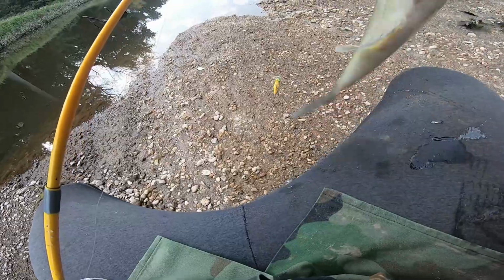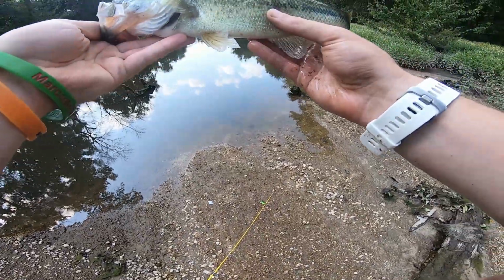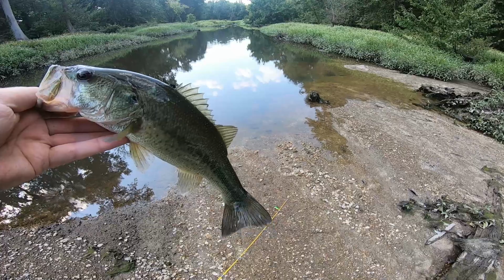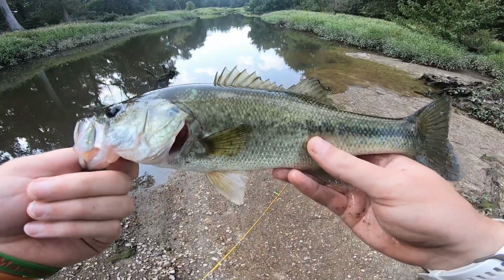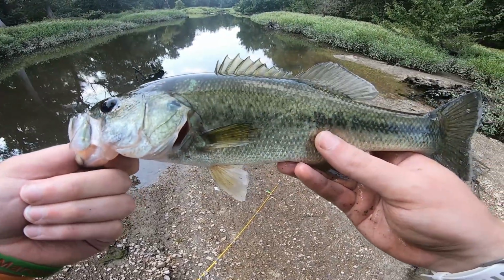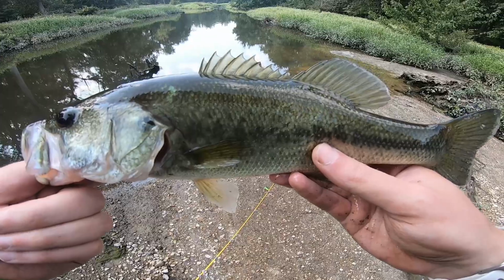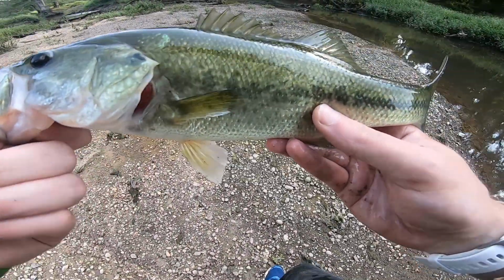This place is turning out to be a bit of a hidden gem, people. Ooh, stuck me a little bit. All right. Wow, pretty largemouth here. About 12 inches. This is just fun, people. A 12-inch largemouth on the ultralight setup, that's fun. This Rebel Crickhopper is putting in work out here today.